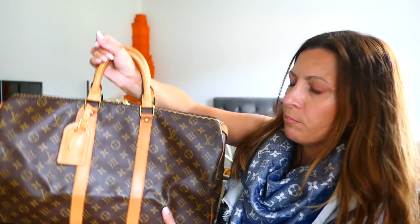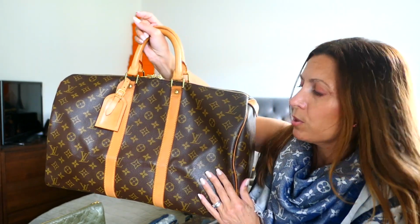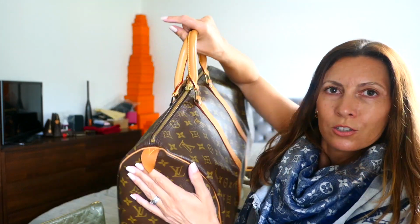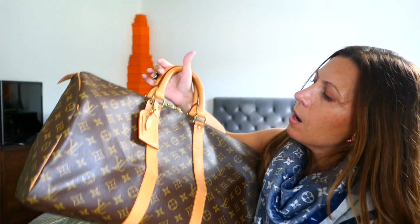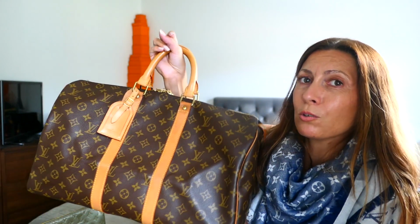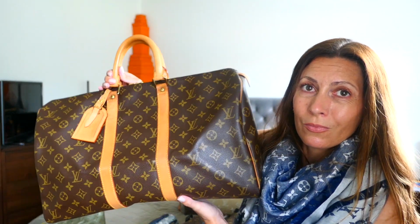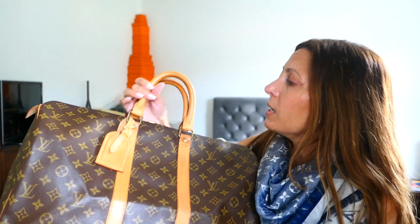So I bought this pre-loved. This is vintage. This is the Keepall 45. It's not the bandoulière version, so it is just carry only. But I'm okay with that. If you wanted to, you can attach a strap to these handles, but I don't think it carries very well like that. If you want a shoulder carry one, then I highly recommend getting the bandoulière version. For me, I thought let's try this.